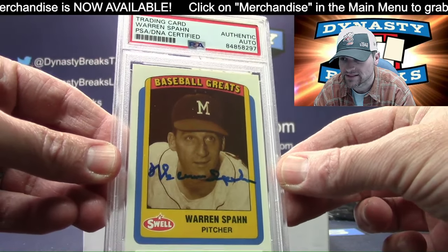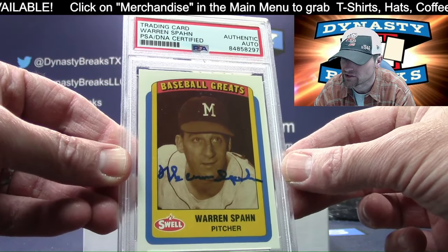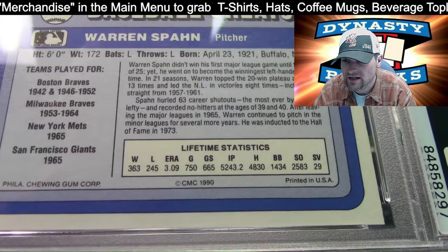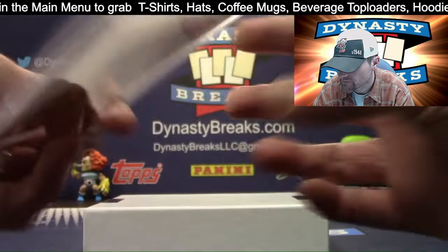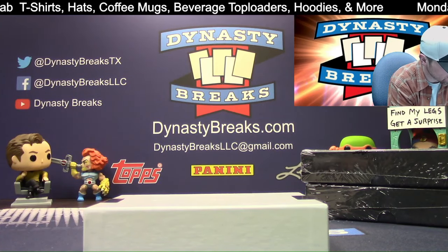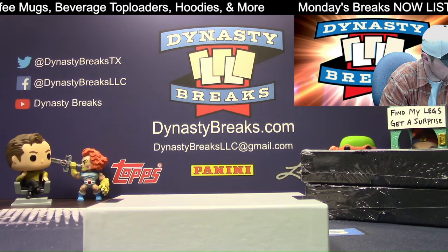Milwaukee Braves, that is a Swell Baseball Greats. I don't know if Warren Spahn, I guess he's still alive. I don't know. This may have been signed years ago. You never know. That is a Philadelphia Chewing Gum card from 1990, that set. So there you go. Warren Spahn. Hall of Famer, obviously. It's Hall of Fame ink. I will put that in here.